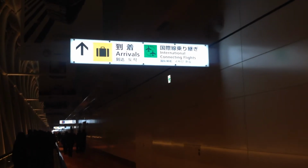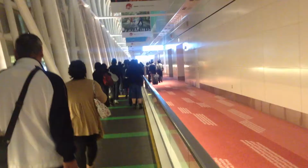We have just landed in Haneda, Tokyo, in Haneda Airport. First time ever for me being in Tokyo. So here we are inside the Haneda Airport.